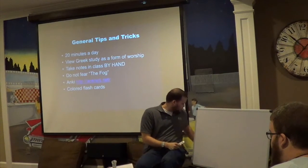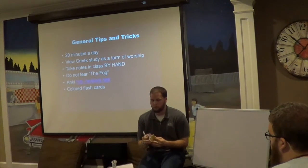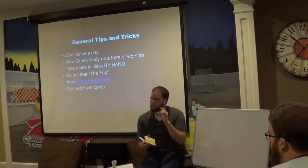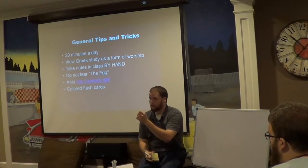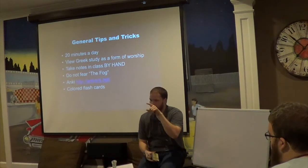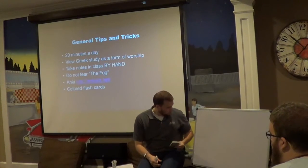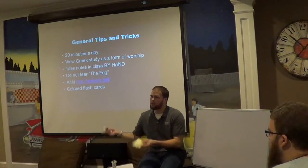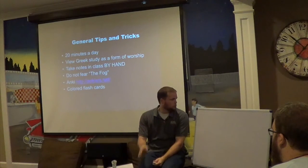If you want to go old school, colored flashcards are very helpful. I used to use yellow for my nouns, purple for my adjectives, red for my verbs, and put the Greek on one side and the English on another. Then I'd have somebody else reading the English, and they'd tell me, what's number 3 on this card? Number 3 is this Greek word. I'd give you the English. That kind of thing. Good little tool, and keeping the colors helps you to keep different categories straight. Find your own ways to help you organize and keep straight what's going on.